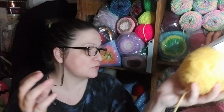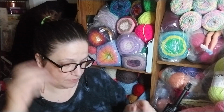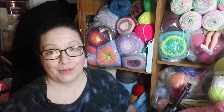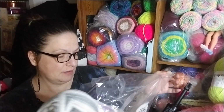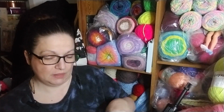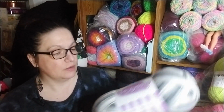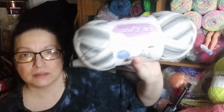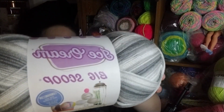So this one I think is actually going to get used for 2 different projects. That is most of my little yarn haul. This one I'm super stoked on. I'll take it out of its protective bag because this was a little bit more pricey than the other ones. We have Ice Cream Big Scoop by Lion Brand.